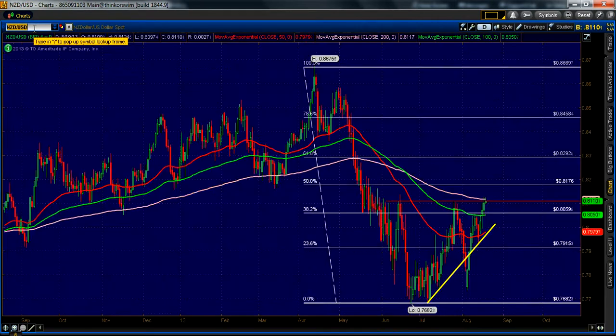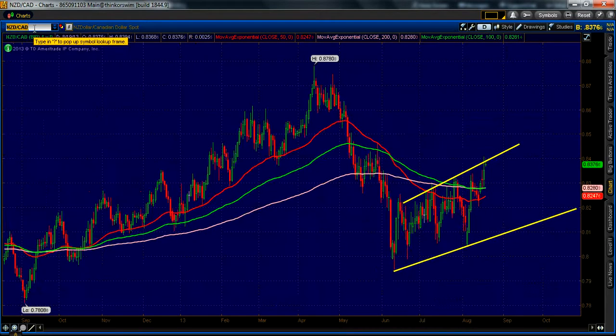Kiwi dollar. Very confusing right now, right at the 200-day EMA and horizontal resistance, but it does look relatively strong here. Kiwi CAD, another one testing resistance, but again, looks relatively strong here.